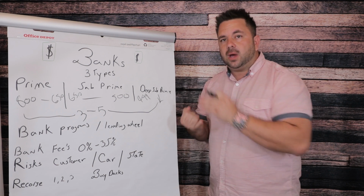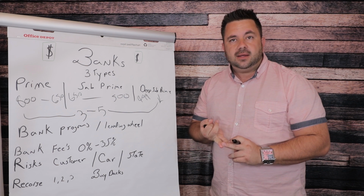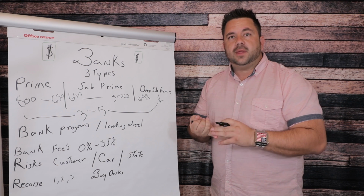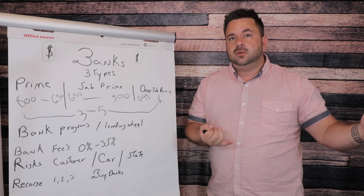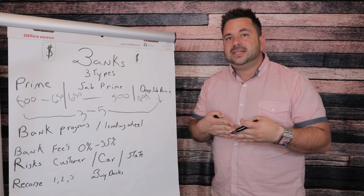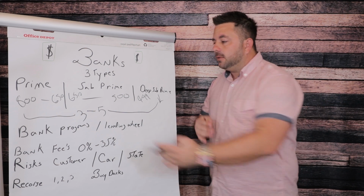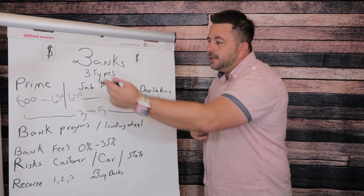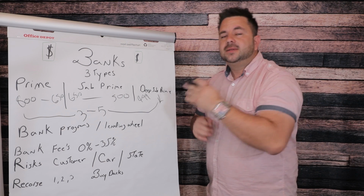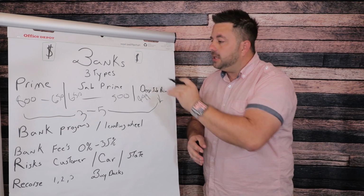So let's say you have one lender that gives you higher interest but a low buy fee, which we'll go over here in a minute, and another bank gives you low interest but a high buy fee. You can actually pit those banks against each other, send them your approvals, and then work to see who will give you the better deal. So make sure you have 3 to 5 banks in each of these categories to make sure that you're successful and you're getting the most money out of each deal.